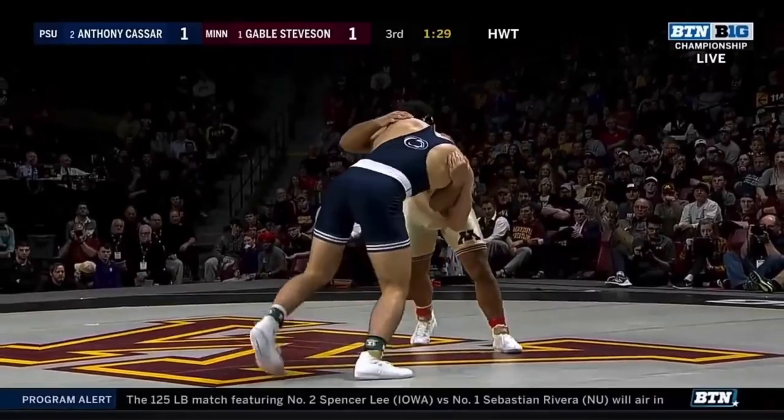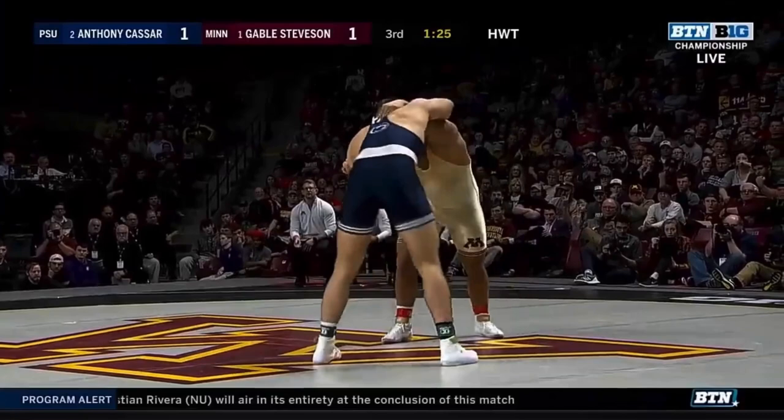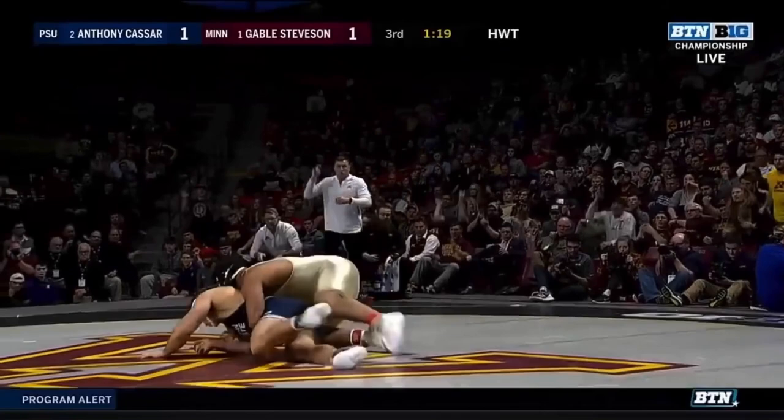Today we'll be talking about the top 10 Gable Steveson takedowns in his career. First one being against Anthony Cassar when he got a single leg and then a huge mat return to take him down. Right there, look at this mat return. Boom. Oh, wow, textbook.